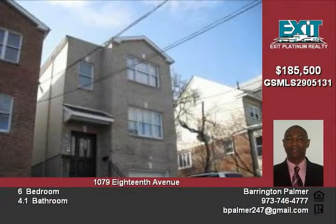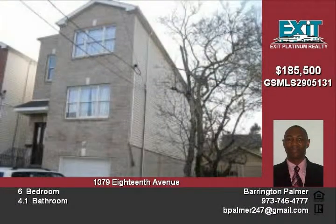This newer two-family home boasts ceramic tiled floors in both units' kitchens and baths. Each unit has 3 bedrooms and 2 full baths. Each kitchen has not only the gas stove and refrigerator but a dishwasher.